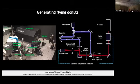And we also created a transient technique for vectorial mapping of the fields in flying donuts. It took a few years. I need to say that this has now resulted in a paper, Observation of Toroidal Light Pulses, which is now in press in Nature Photonics. And it took maybe more than 4 years for our work finally to show convincingly that what we generate is really a Hellwarth-Nouchi solution.